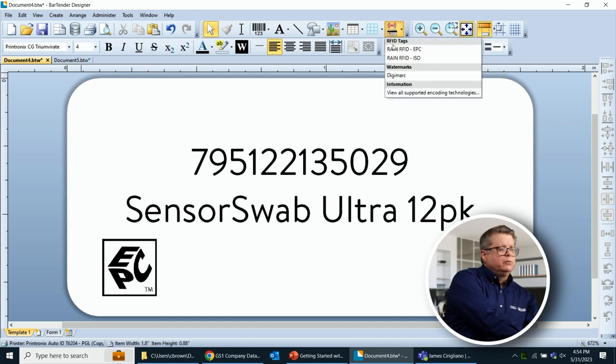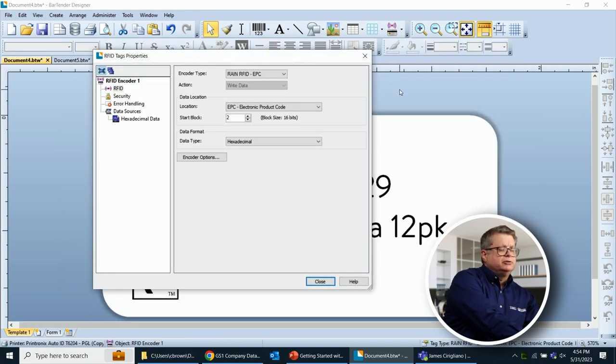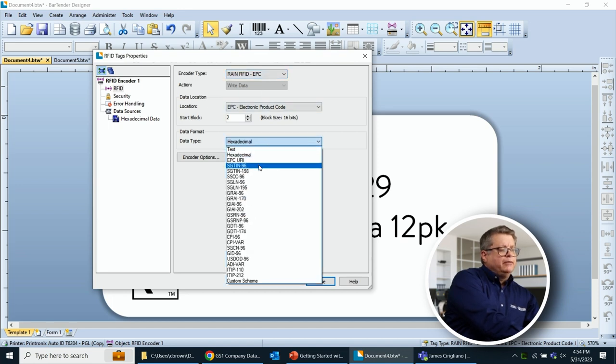So here in Bartender, we're going to add an RFID object to our label. We're going to select EPC, which in this case roughly means GS1. Remember, GS1 is the system of standards for our retail barcodes. So I'm going to choose RAIN RFID EPC. And then I'm going to choose the specific encoding called SGTIN96, which, if you will recall, is basically the RFIDification of the UPC or EAN barcode. I'm going to put into the SGTIN96 the company, the product, the item number, and the specific serial number.